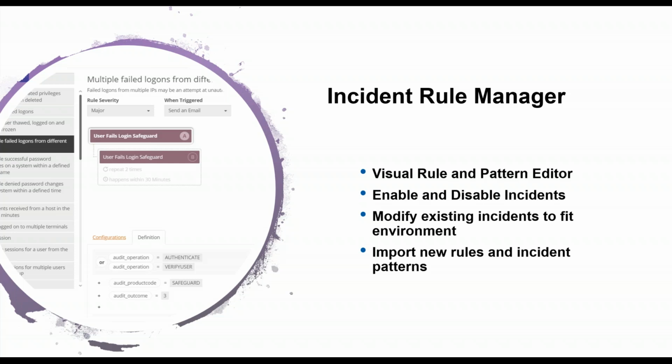And give them attributes to be able to modify them or customize them to your environment. So we try to abstract all of the NonStop specific knowledge you need to configure rules like this, and just give you a very rich user interface to manage security on the NonStop.